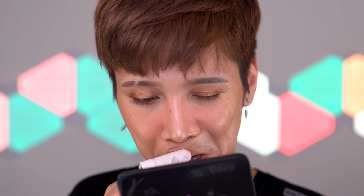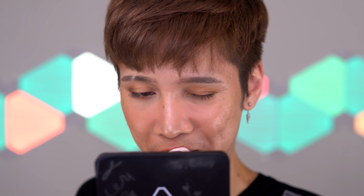Again, I've seen and tried better quality lipsticks at the drugstore. Even Etude House has better lip stuff that isn't that far in difference for price with these.